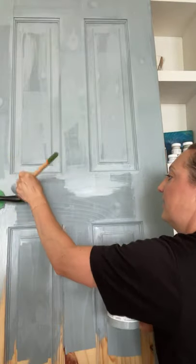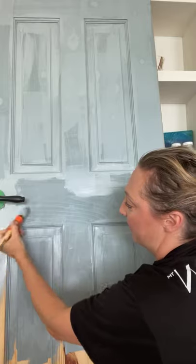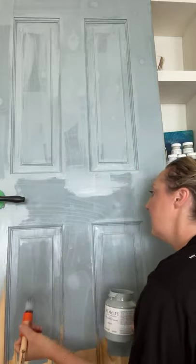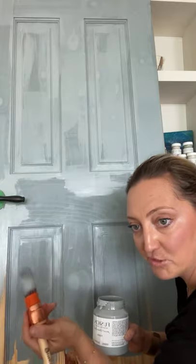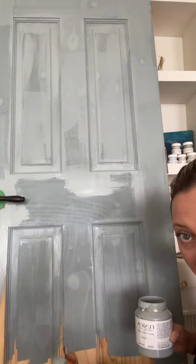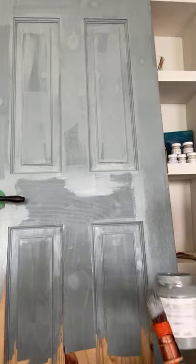There we go. So if you ever have excess on the edges, you'll want to feather it out so that way you don't get any start or stop marks. But you have to be really careful, because if you have too much paint on there, you will notice a start and stop mark. So definitely feather, feather, dry brush it out, make sure it's nice and smooth. I'm gonna get the very top of this door.